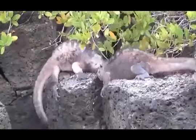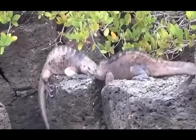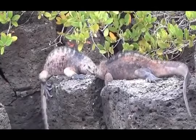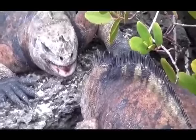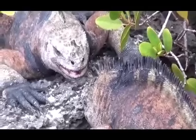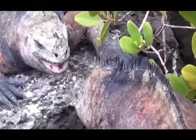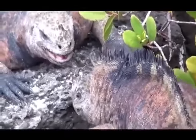Minor scuffles amongst the marine iguanas to mark their territory are quite common. The main problem for them is the Galapagos hawk. Marine iguanas are the prey of choice when the hawk is feeding its young. And that just happens to coincide with the time when the marine iguanas retire inland to lay their eggs, making them an easy prey for the hawks.